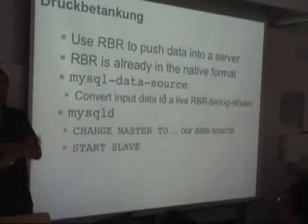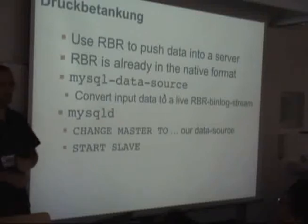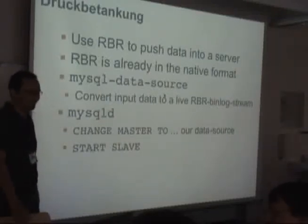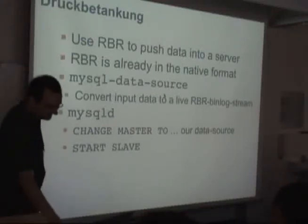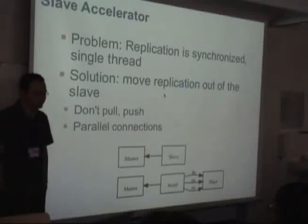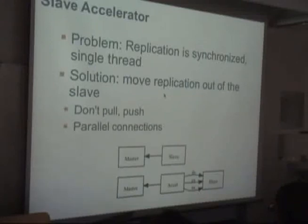The one thing I never actually tried was benchmarking it. So the whole thing could actually be a lot slower than the real insert way, but it's more about the idea. It's not about the performance. I leave that to someone else. So that was, because the topic here is misuse of the features, one way of misusing it for the greater good. Slave accelerator.